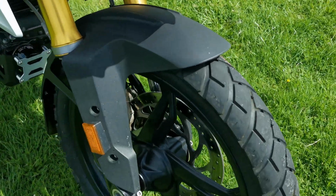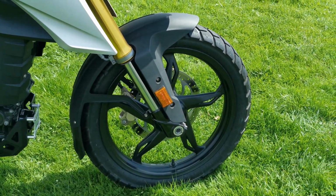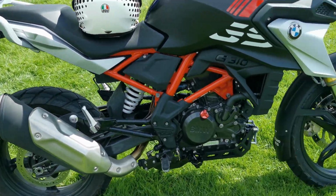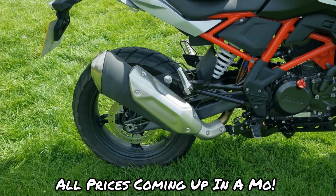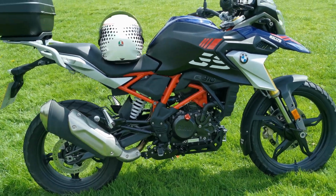I've also got some wheel graphics to put on, so I won't be rushing them. And I already noted that the front wheel was 19 inch and the back wheel was 17 inch, so there's going to be a variation in them stickers.